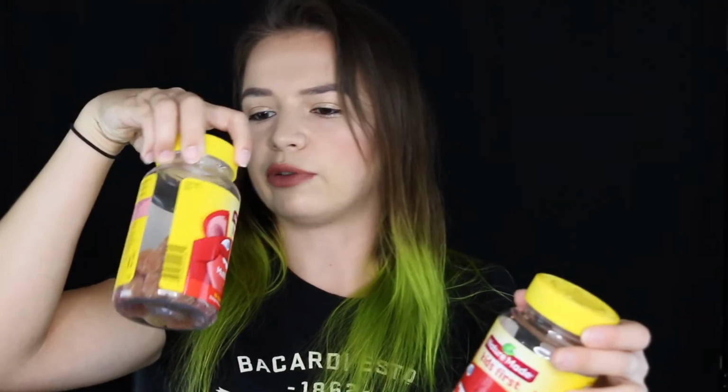These are very tasty, these Nature Made for Kids First multis with omegas. I actually have another one that I'm going through right now. Yeah, there's another one here that I'm halfway through. I like them, they're tasty, but I don't think I'm going to rebuy them, because I'm going to take some time off of the chewy kind and just get regular vitamins for adults.